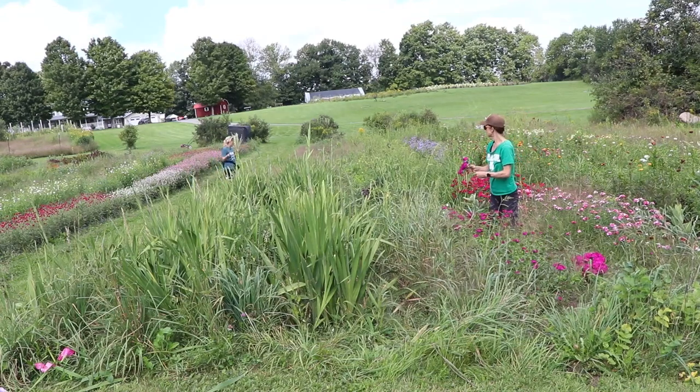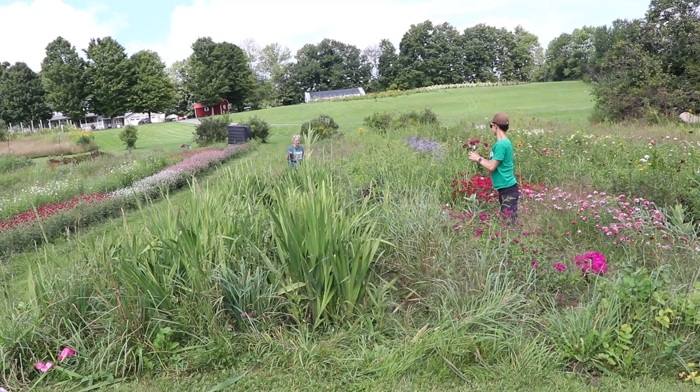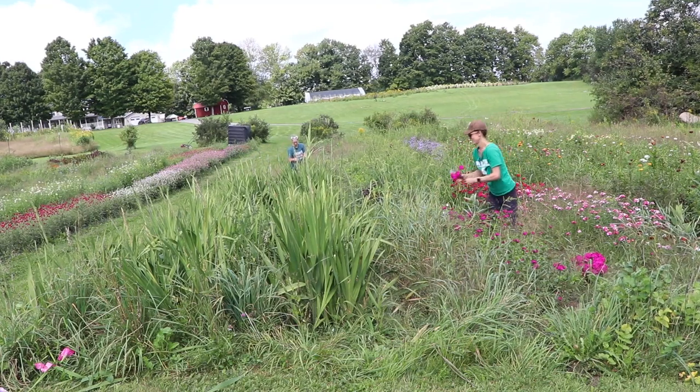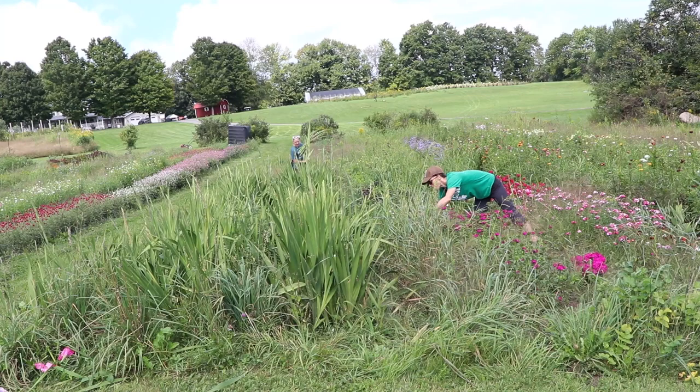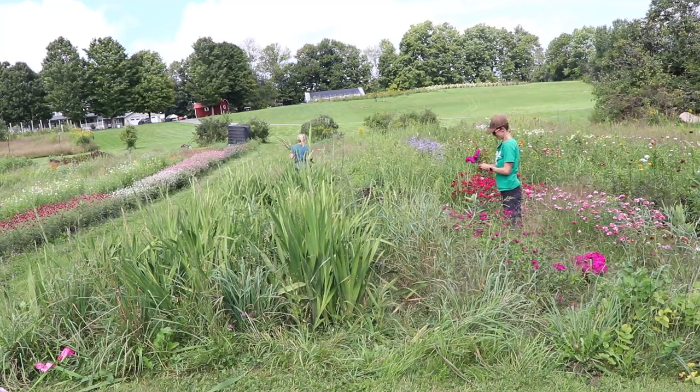There are tomatoes everywhere because they reseeded themselves from last year. This was one of my tomato rows last year. I don't see any actual tomatoes yet though. I see a lot of flowers, no tomatoes.